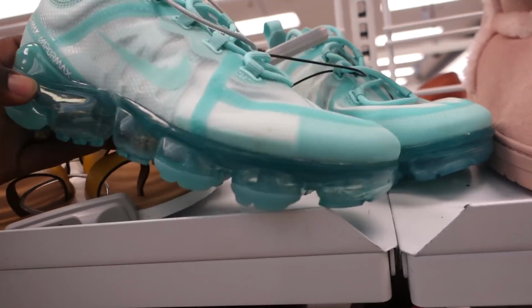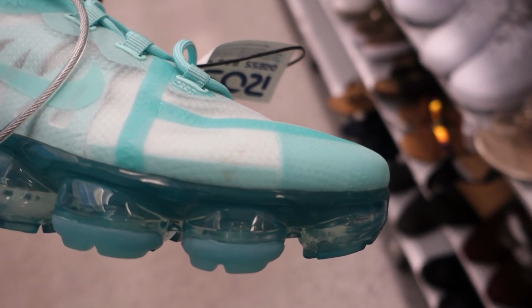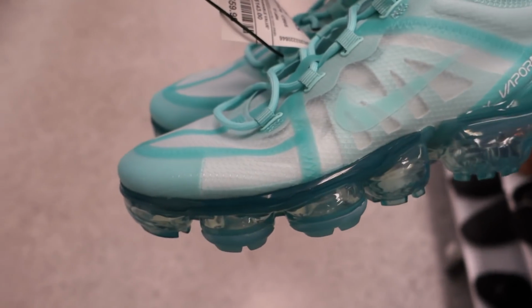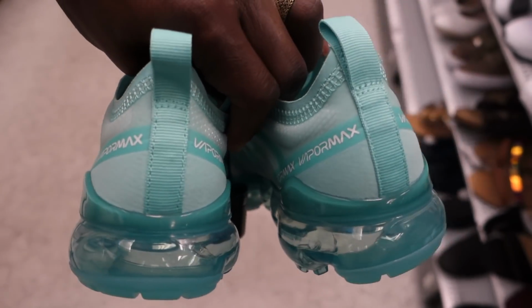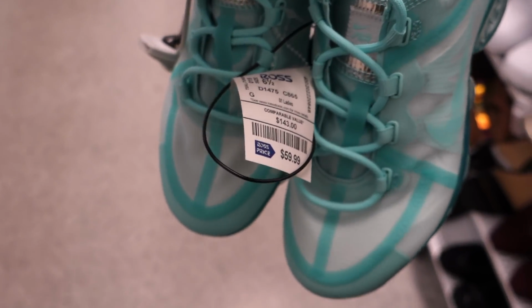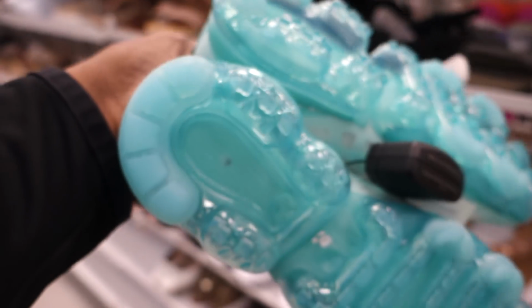I wasn't expecting to find anything, but as soon as I saw these Vapormax, I remembered that this was the same Ross that I found those white and pink ones for the same price. So this was really dope. They did have a minor stain on the front of them, so I'm not sure if I'll be able to clean those up, but I'll still take a chance on these. At the end of the day, these should still sell pretty well, even if it does have that little minor stain on there.